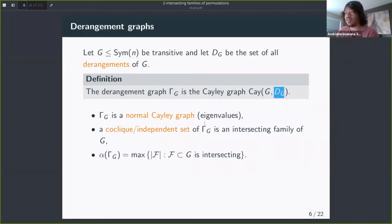That gives us some nice properties on the eigenvalues. We'll see later that we can write the eigenvalues nicely with the irreducible characters of the group G. The edges of the derangement graph are defined so that a co-clique, or independent set, of Gamma(G) is an intersecting family of G, and vice versa. So the extremal problem that we want to study is equivalent to finding alpha(Gamma(G)) and then characterizing the structure of the co-cliques that have this size.